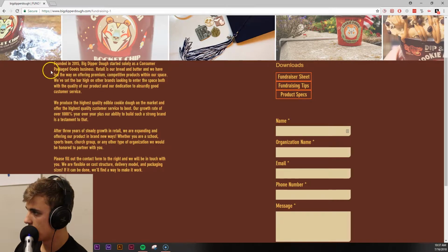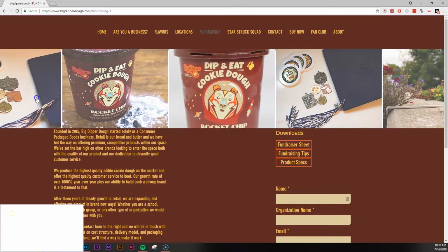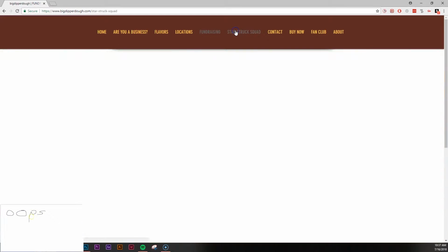So this is a little long. I prefer that maybe be a little bit shorter. That's not too bad up there, having those there. I can't really tell. Okay, so you gotta click on those photos in order to pass it along. It's not bad by any means. All right, let's see. Starstruck squats.